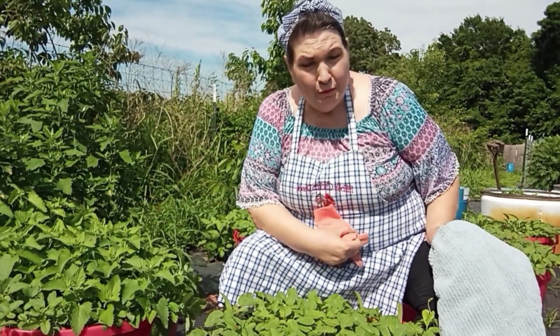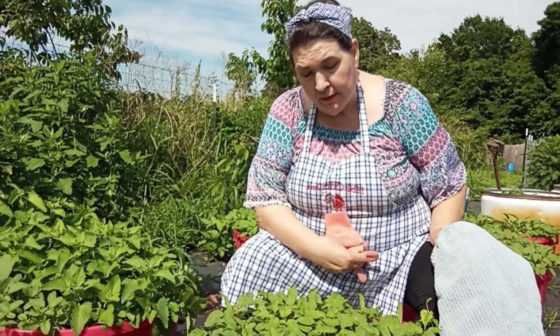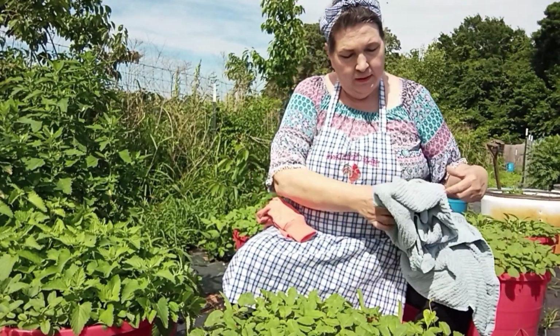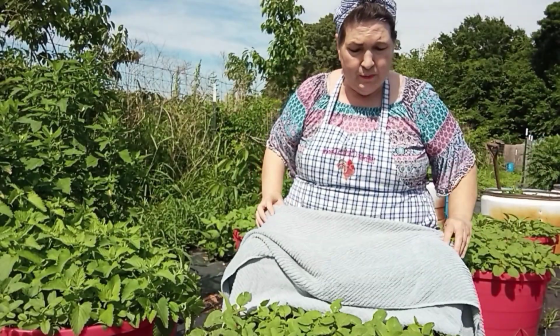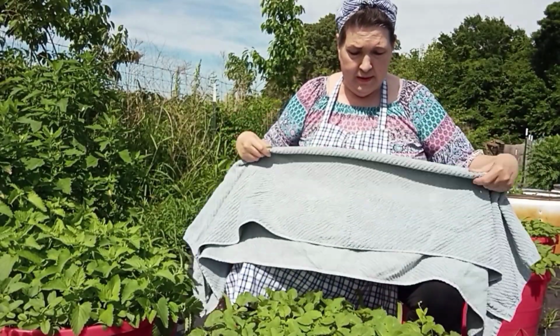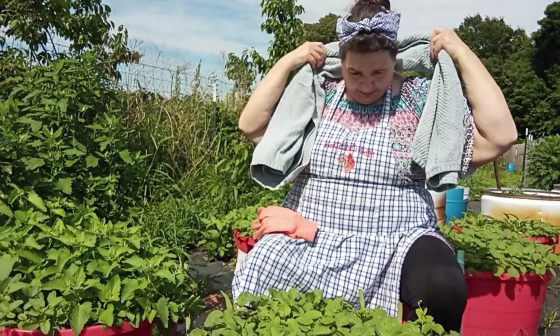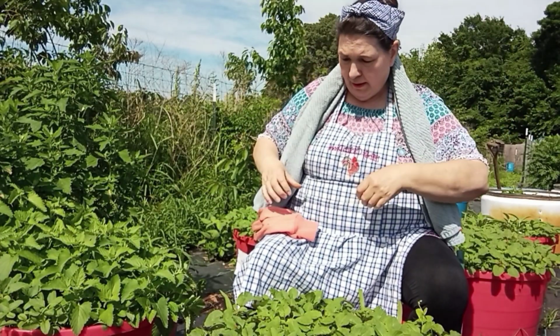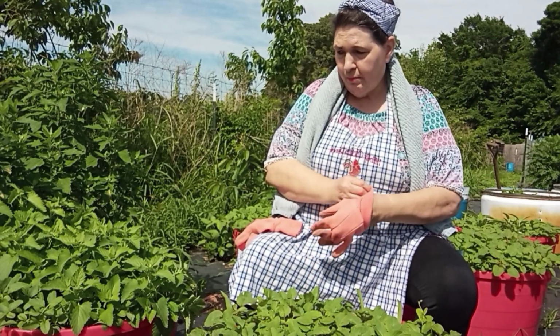Today I'm thankful for cool temps, but I'm also thankful for sweat, because there was a time when my body did not sweat and I couldn't be out in this heat. So I've got me a towel here. Just going to wrap it around my neck. That'll kind of help.